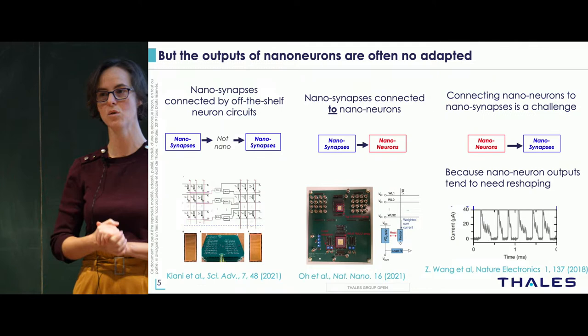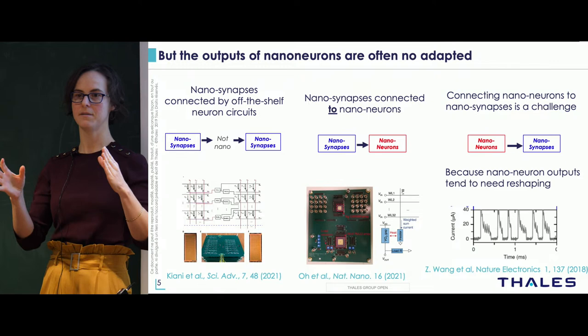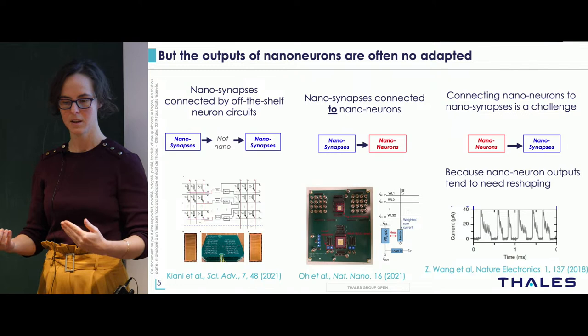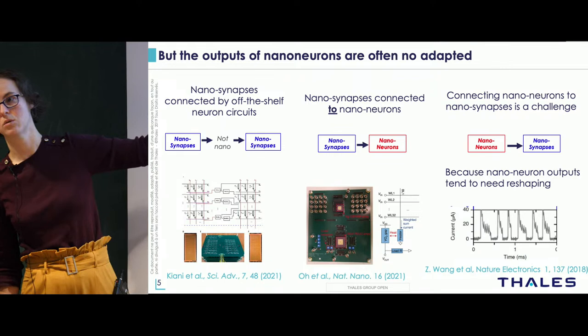So if you look at what is being done in the field of nanoneurons and nanosynapses, often what you will see is that you don't have a fully nano neural network. Many people have done nanosynapses. We have seen the memory stores with Damien. This is, I would say, the most used technology. So you would have these layers that do these weighted sums with nanosynapses. And often they are connected together by something that is not nano, either an external controller or some off-the-shelf component, but not by nanoneurons.